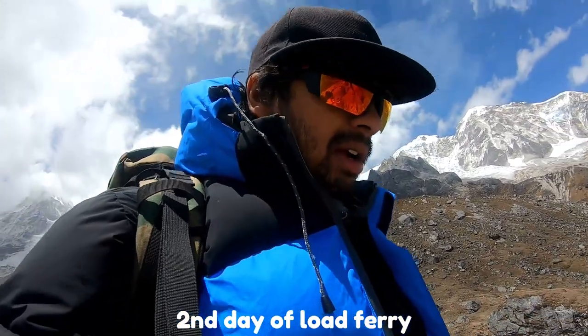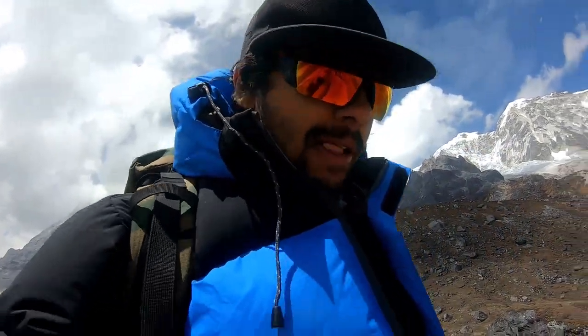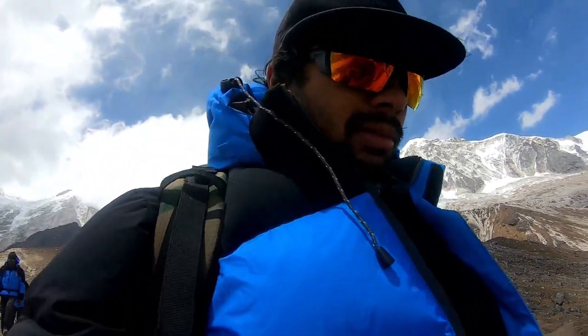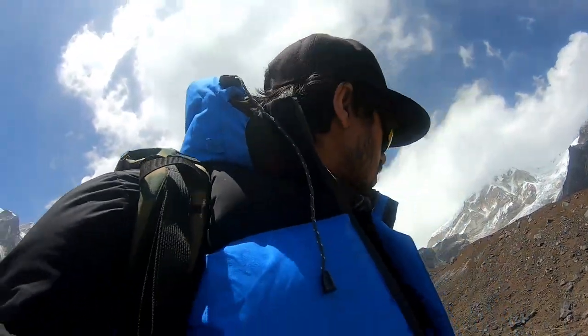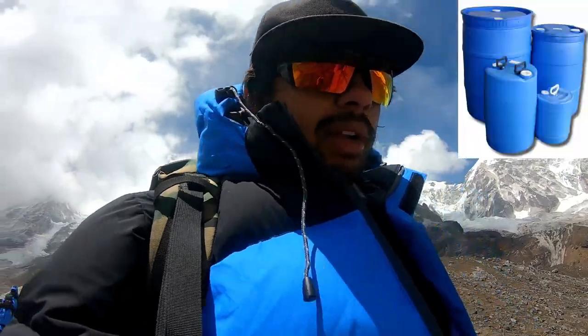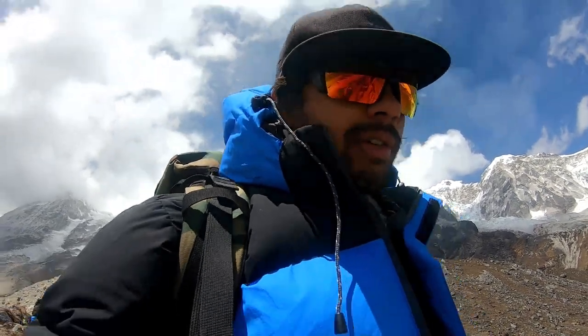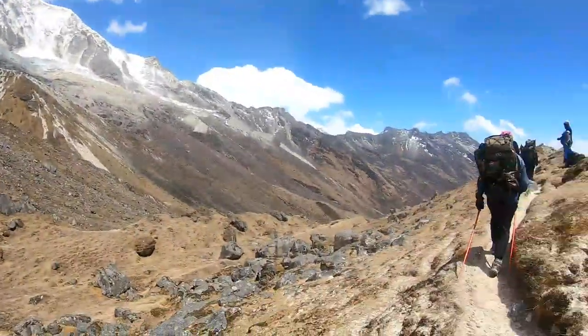Second day of load dumping onto the ABC, Advanced Base Camp. So today we carried groceries, potato, veg and non-veg and some other items. Then we took water from the lake and filled up the blue containers. Now we are given a special task of finding a certain thing with a GPS device. So we're working on it. It's on the way.